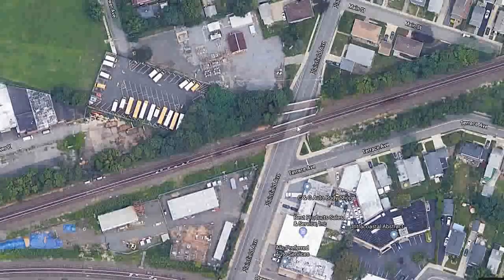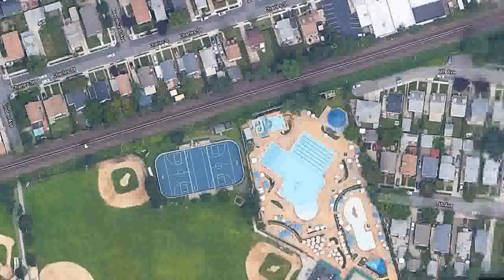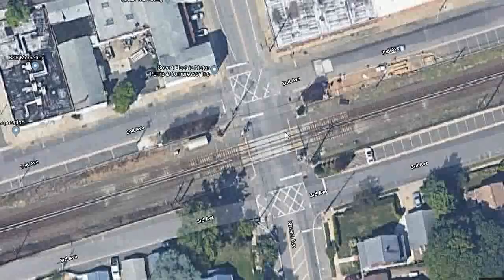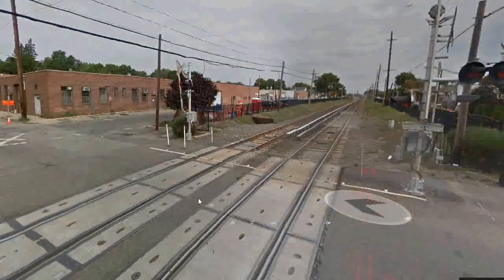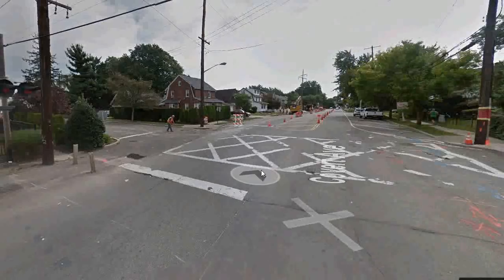So we always have signal problems in New Hyde Park. This is a big problem for New Hyde Park. And we're going to look at New Hyde Park right now and the problem with New Hyde Park. Now, right now, Covert Avenue, they are building an underpass for Covert Avenue. So that's this street right here. This is all gone already. This has all been torn up. They're digging out, and they're making some really nice progress over here on this project.